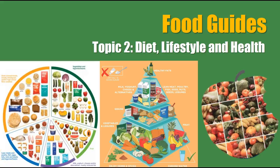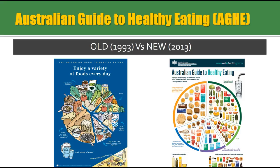Hi everyone. So we're looking at three different things today: the Australian Guide to Healthy Eating, the Australian Dietary Guidelines, and various nutrition campaigns. So what we're first going to be looking at is the Australian Guide to Healthy Eating. Now this is a government campaign which is based on nutrition. That's used as a guide for anyone that wants to eat healthily, which is one of the government's responsibilities.